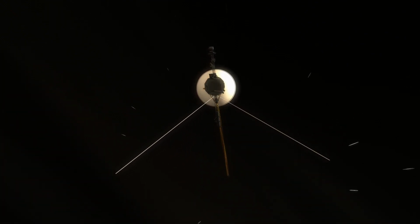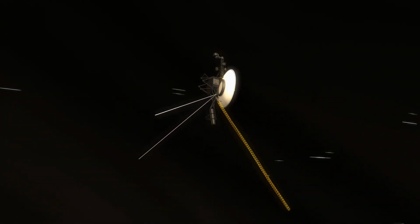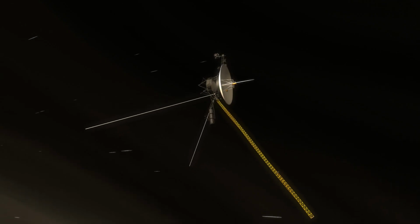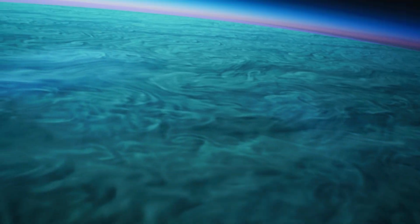This discovery teaches us an important lesson. A single snapshot can't capture the full story. To truly understand Uranus's magnetosphere, its plasma, radiation belts, and magnetic dynamics, we need more than a brief flyby. We need a dedicated mission that can observe the planet over weeks, months, or even years.